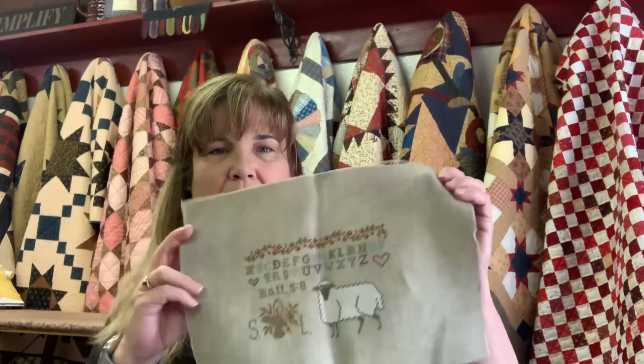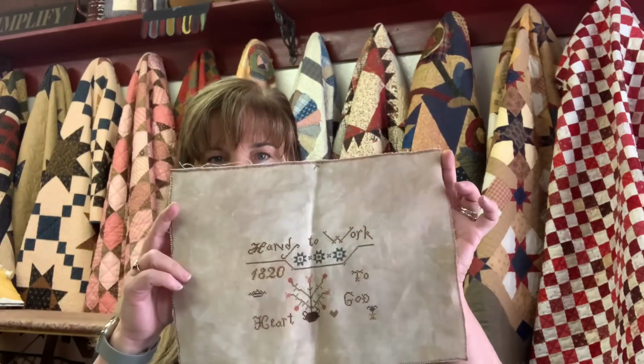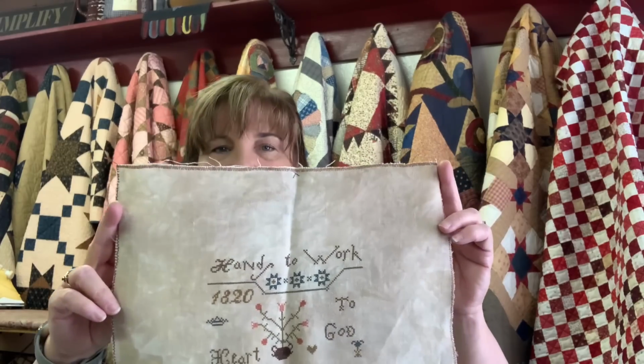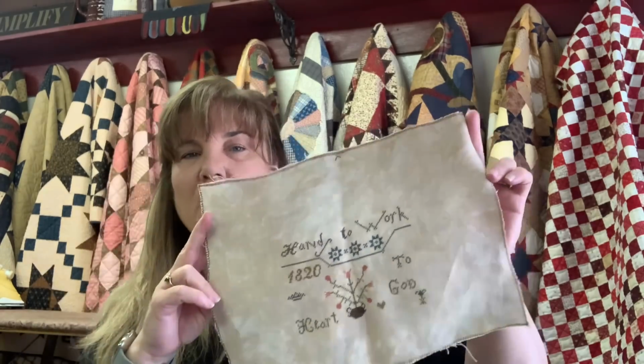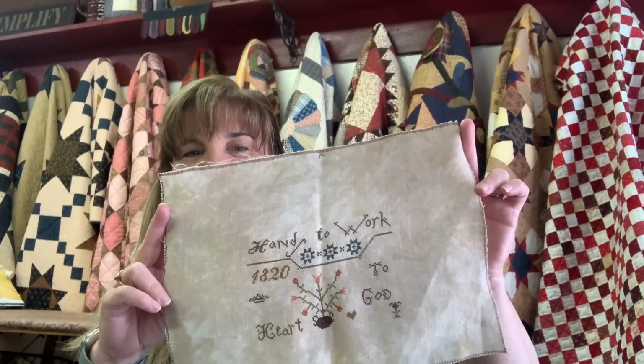Pure in Heart by Scattered Seed Samplers. Probably just a little pillow tuck for that one. Ooh. Hands to Work, Hearts to God by Stacy Nash. Sorry, I'm not bringing these too close because I'm balancing a box on my lap and I don't want it to fall.